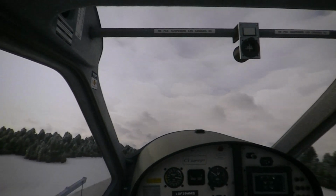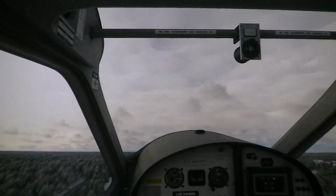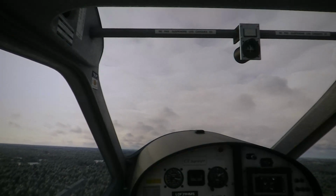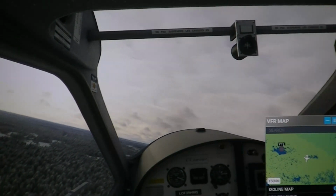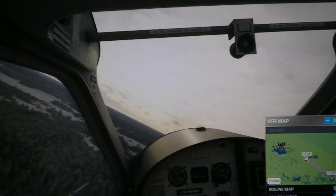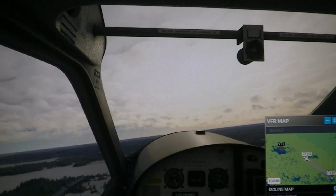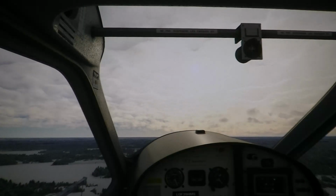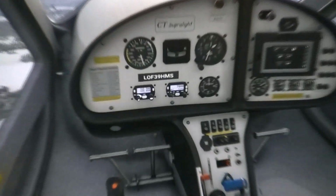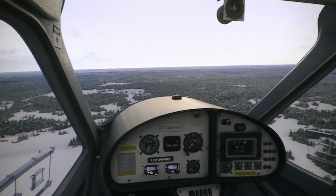There we go. I didn't even need to pull back on the stick. It left the ground on its own. This thing just wants to fly. So I will turn off my landing lights and my taxi lights. Bring up our map, and align our heading. Roughly 135 degrees. Yeah, something like that. Now let's get our flaps leveled. Okay. And I think that's all.